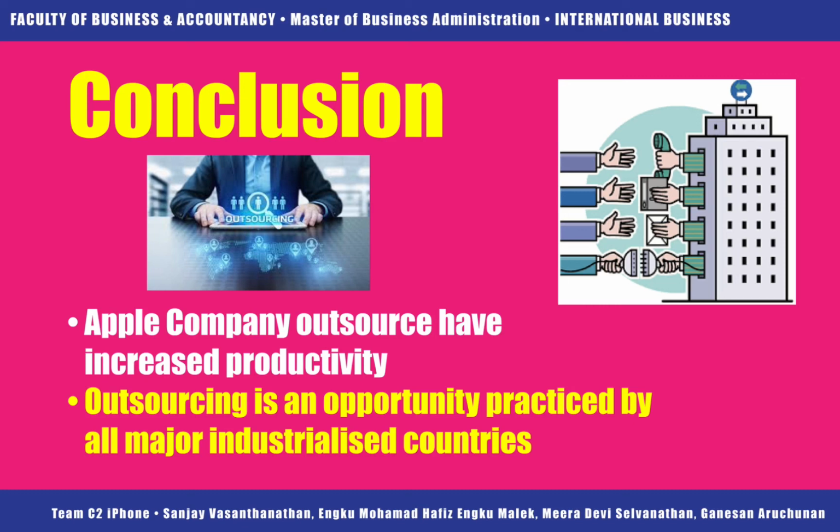These cost savings can be applied to the purchase of additional goods by American consumers, then leading to more job creation in America because of outsourcing. To conclude, in my opinion, Apple outsourcing has increased productivity because of the ability to work 24 hours a day, 7 days a week due to time zone differences.